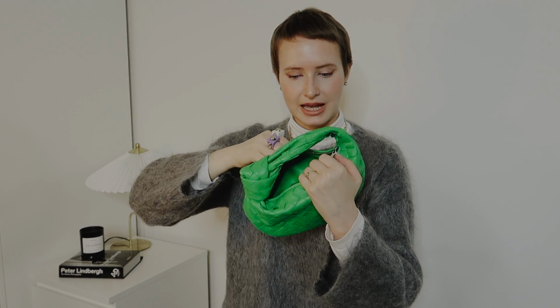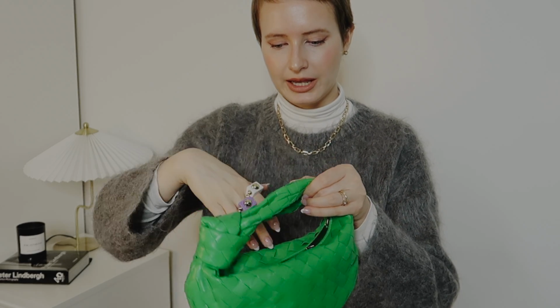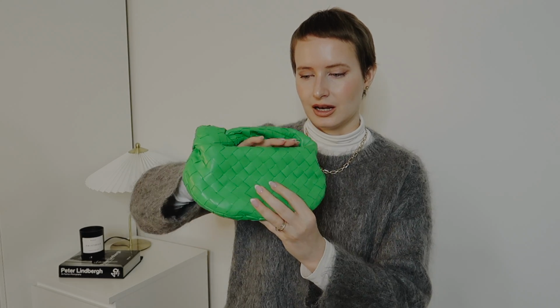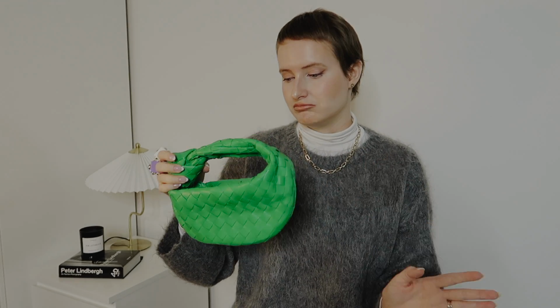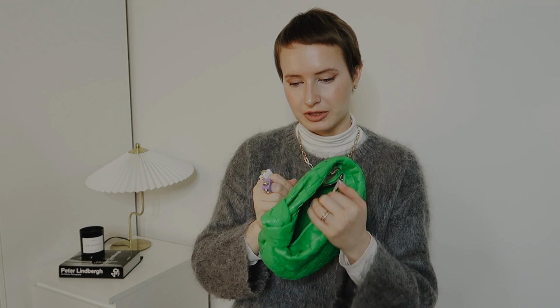When you grab something from inside, I never actually open it full size, but when I need to grab something quickly, I always scratch my hand with the zip. This I would love to change. I don't know if it works with the design, but I would prefer something similar, like a magnetic closure like the pouch has. I don't know if it's possible design wise and technically, but I would prefer something that works automatically and softly instead of having this sharp zip.